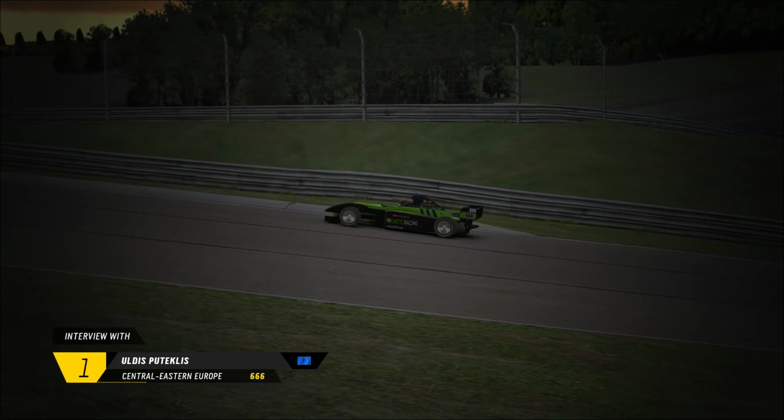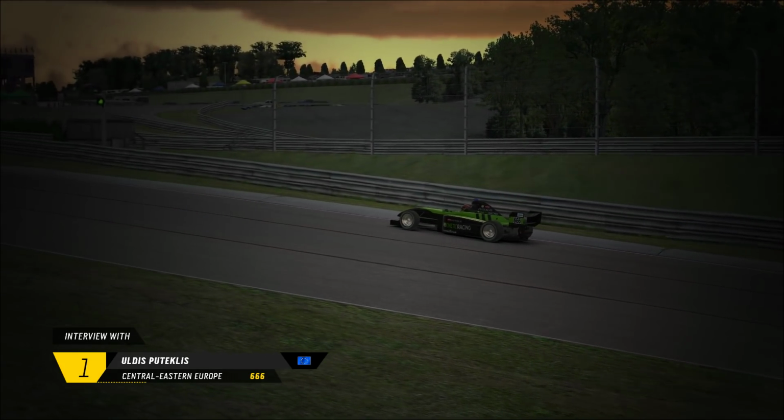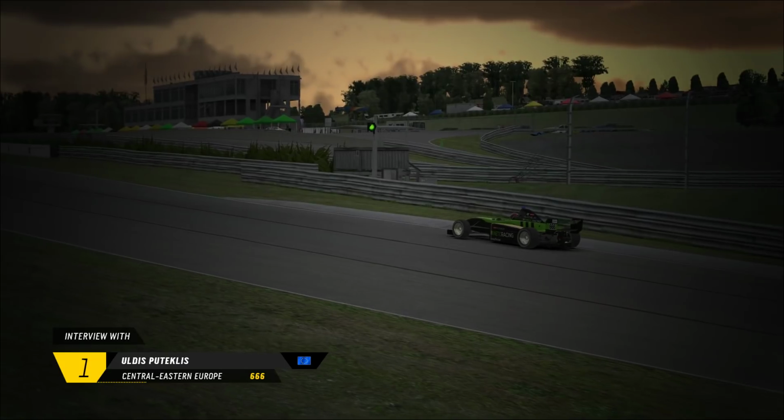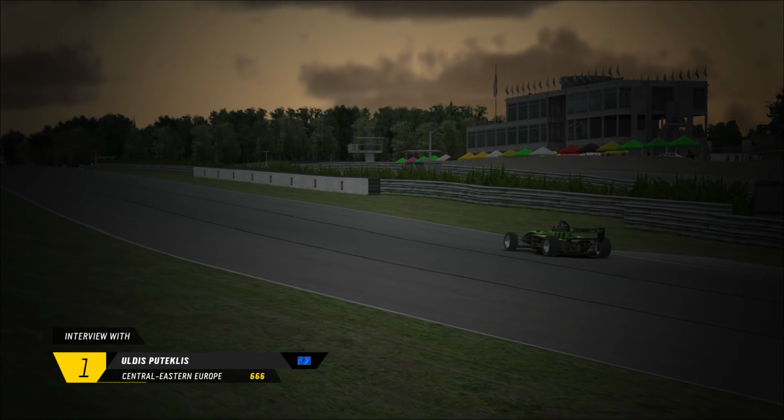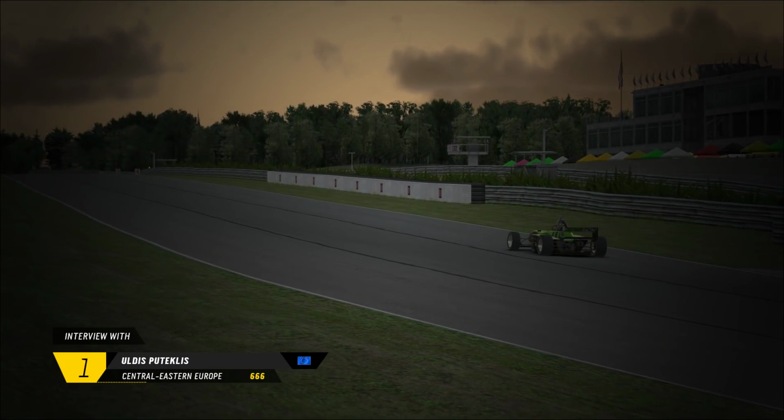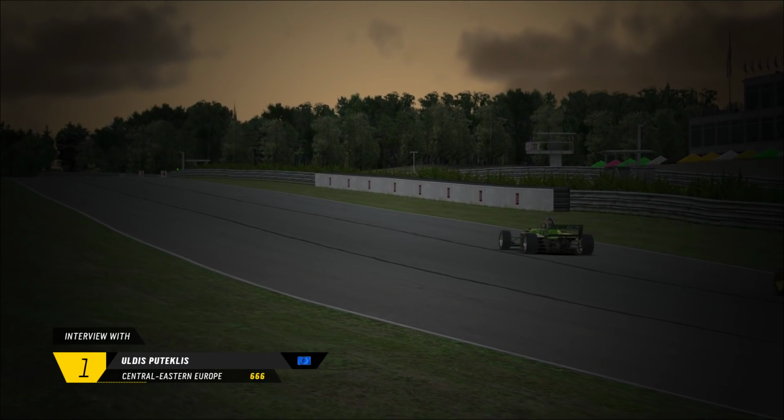Should be for speed, because there's one long straight and that's what counts really, you know. In those turns, those wiggly turns, you just have to follow, basically, if you can pass on a straight. So yeah, I like the track. I love it, so I can't wait.